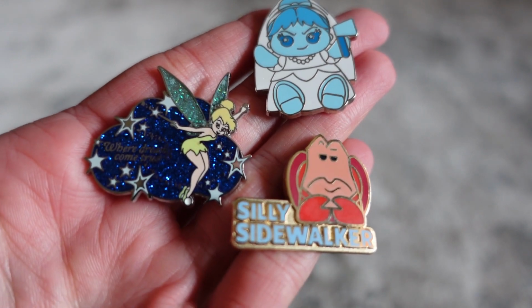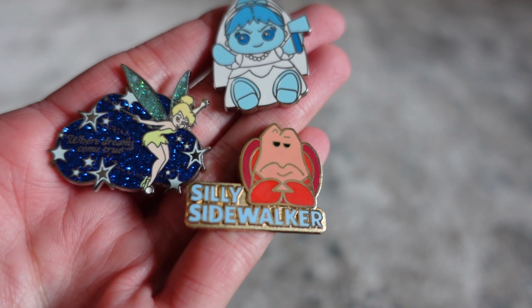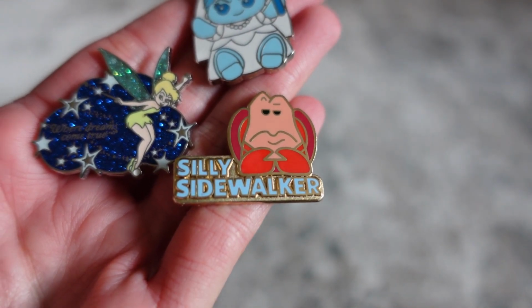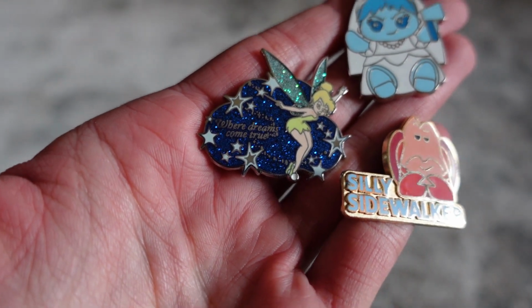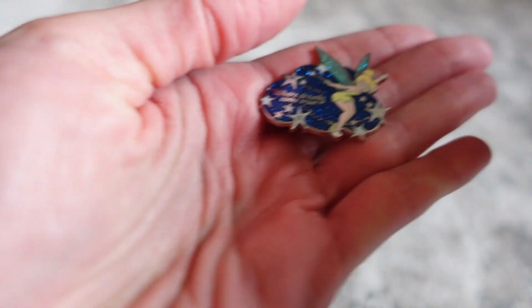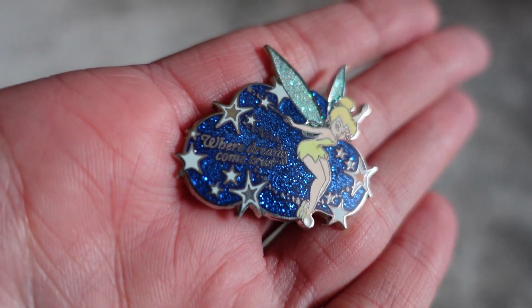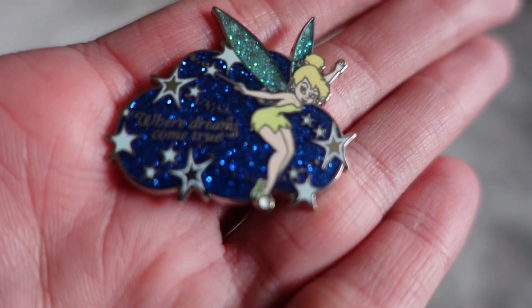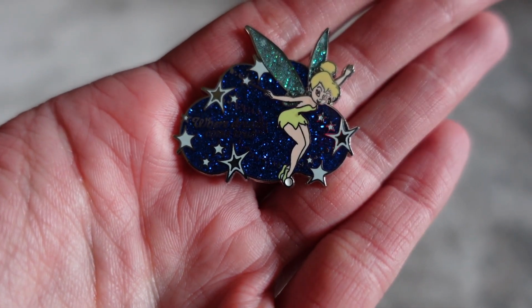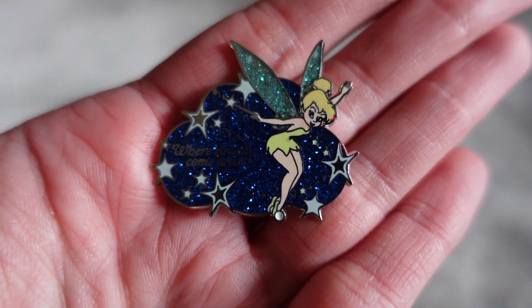So 3 more pins that we traded for. Wishable, a really funny Sebastian pin. I believe that's from the Disney store. And then Tinkerbell. Let's get a better look at that one. That one's very special because that one is what we were zapped when we first started trading. But of course, I traded it. So I think I'll probably keep this one because it's pretty special.